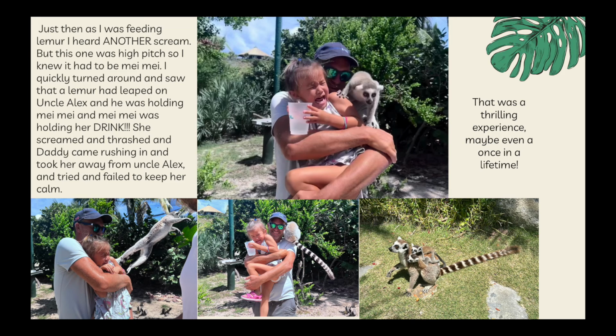I quickly turned around and saw that a lemur had leaped on Uncle Alex, and he was holding Mimi, and Mimi was holding her drink. She screamed and thrashed, and Daddy came rushing in and took her away from Uncle Alex, and tried, and failed, to keep her calm. That was a thrilling experience, maybe even a once-in-a-lifetime.